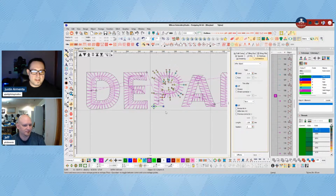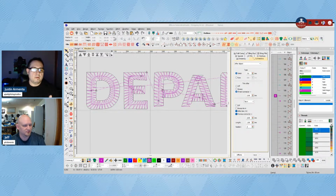And if there are areas, once this is shown, that you are seeing that the push and pull comp is something that you need to address. Let's just say, for instance, these letters had too much push comp, so they were stopping too short. So when you sewed this out, the D and the E looked taller than the P and the A because the bottom of the P and the A weren't dropping enough, say.